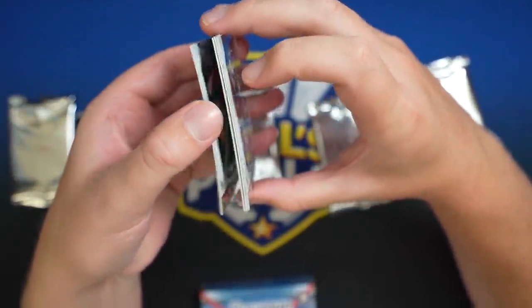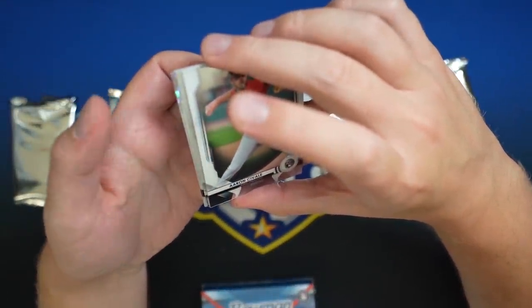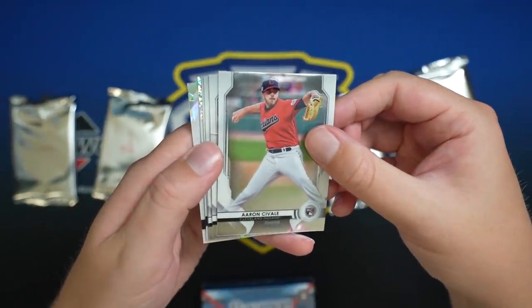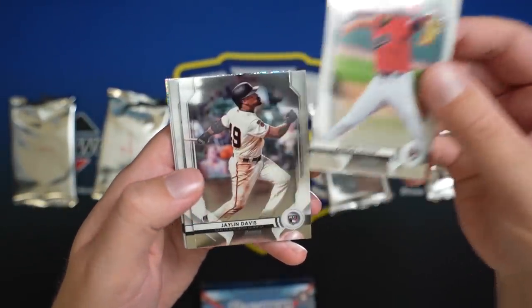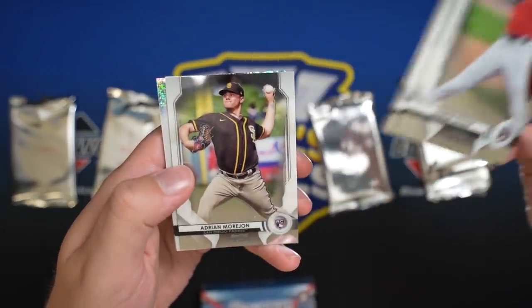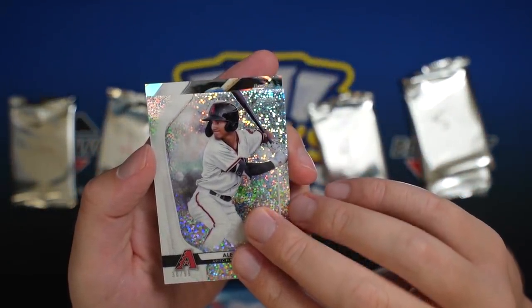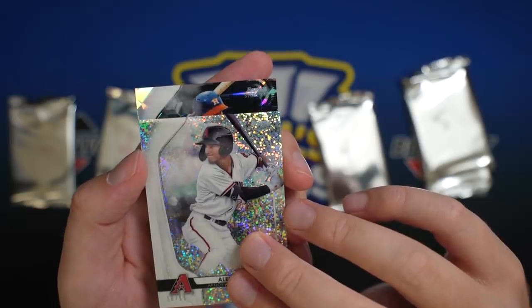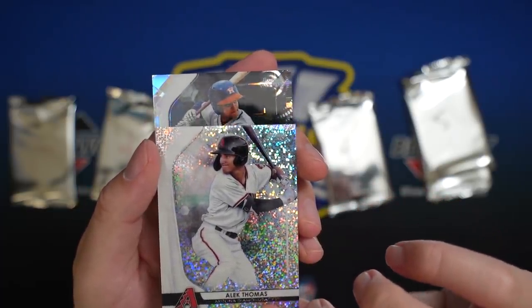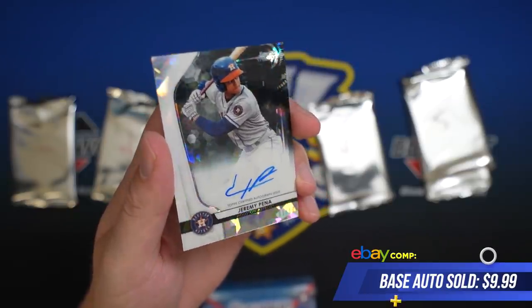All right. This is for James. Savali's a show guy right now, by the way, because Clevenger and Plesac are dumb. Please let this be a monster card. He's got an atomic auto. What does that mean? So he's got an Alec Thomas. And... Come on, James. Uh-oh. Houston. I like it. I like it. That's Jeremy Pena. Black atomic 1/10.